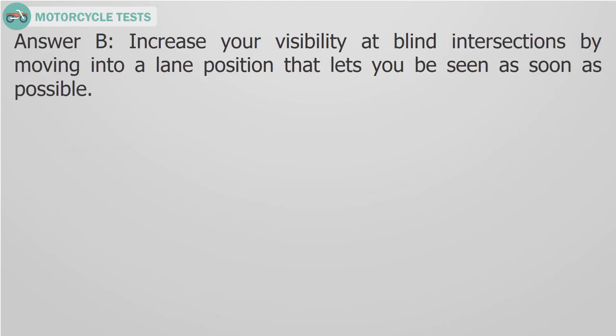Answer B. Increase your visibility at blind intersections by moving into a lane position that lets you be seen as soon as possible.